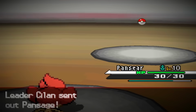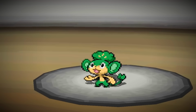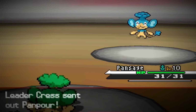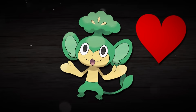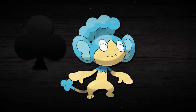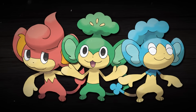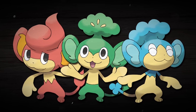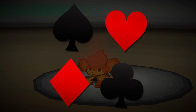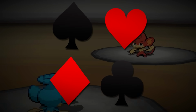Zygarde. Something very interesting about the elemental monkeys, considering that it's kind of a random detail that doesn't really relate to the rest of their origins, is that they each have a playing card suit at the end of their tails. Pansage has a heart, Pansear has a spade, and Panpour has a club. Again, very out of nowhere for these Pokemon, yet it's obviously very intentional, and it also inadvertently implies the possibility of potentially getting a 4th monkey that has a diamond at the end of its tail, as that is the one playing card suit that is not represented here. So maybe that's something that we'll get to see someday.